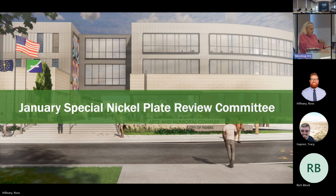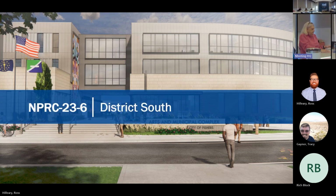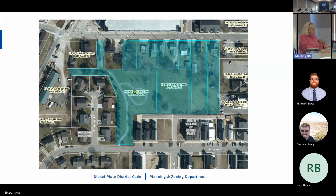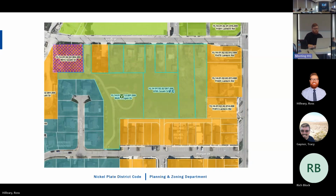So as you mentioned, this is Nickel Plate Review Committee 23-6, District South. In total, we are around 3.36 acres south of South Street. You can see the combined lots right here, including the city property on the left. In total, this area is zoned VC Village Center. Adjacent property includes Town Center Residential, VC Village Center, and downtown core to the north.